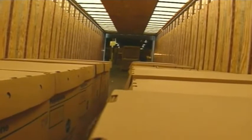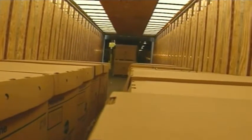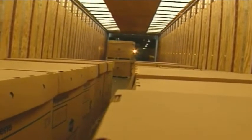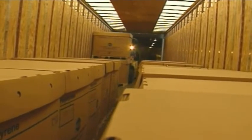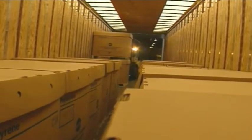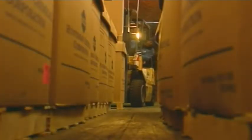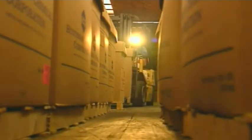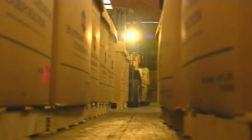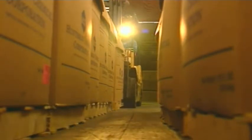A few final points about working with containers. Don't forget to double-check whether the trailer or rail car floor is strong enough to hold your forklift and its load. Make sure the roof is high enough for you to pass and that you have enough light to work. If you're driving onto a flatbed trailer or rail car, it's like driving on a dock or ramp. Safety sidebars and a spotter can help keep you from driving over the edge.